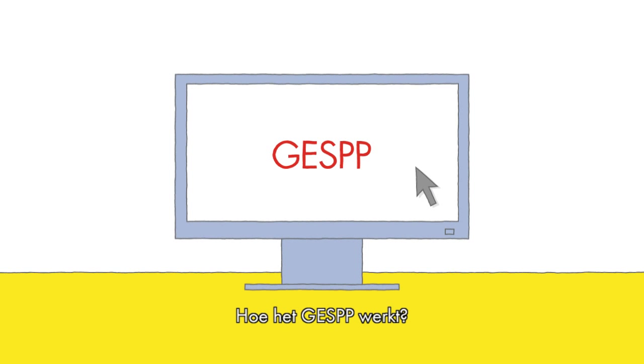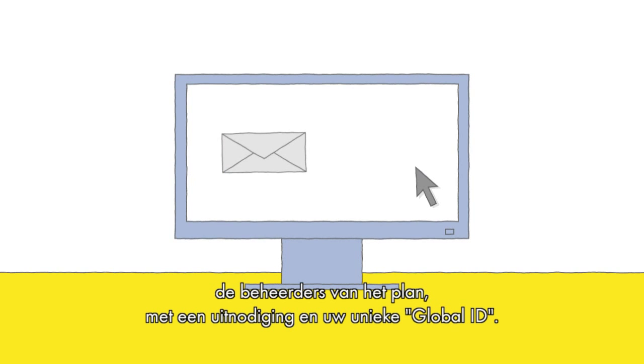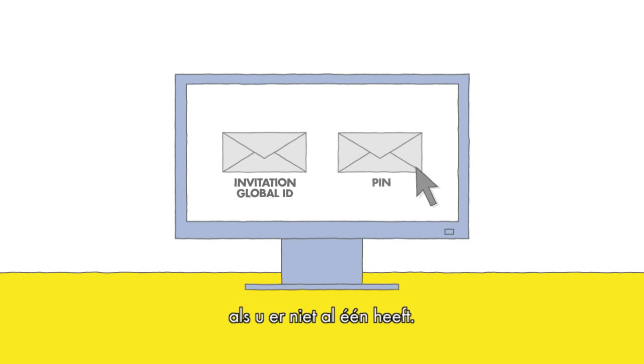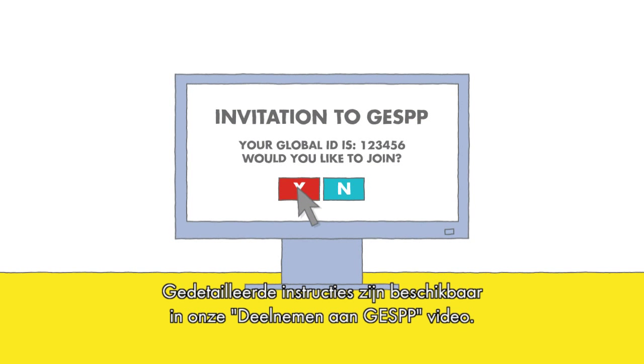How does GESPP work? When you first become eligible to join the plan, you will be sent an invitation email from ComputerShare, the administrators of the plan, including your unique global ID. Separately, ComputerShare will also send your PIN by email if you do not have one already. You can join the plan if you want to using the information included in the invitation email. Detailed instructions on joining GESPP are available within our Joining GESPP video.